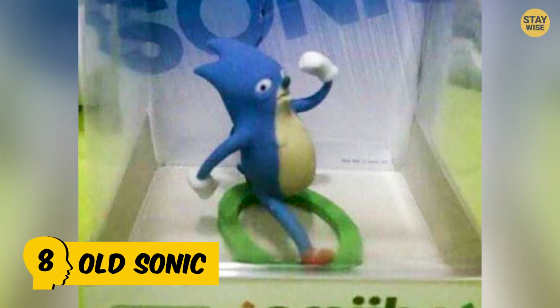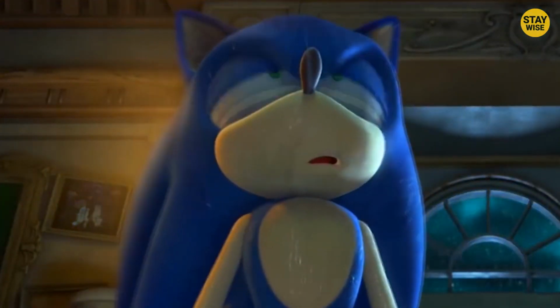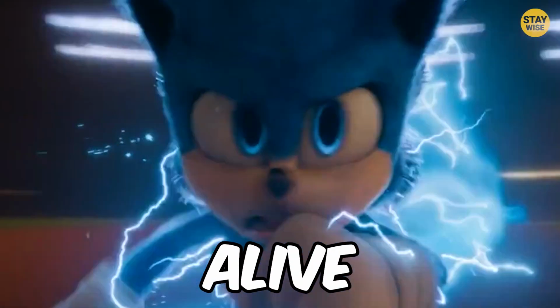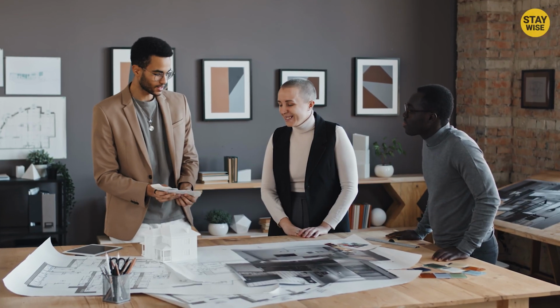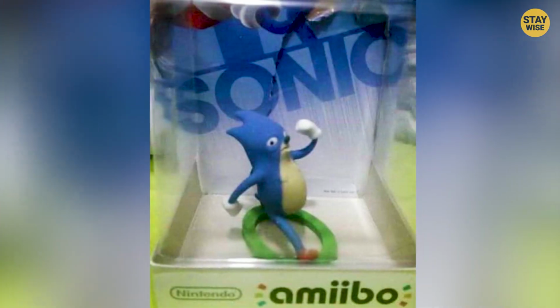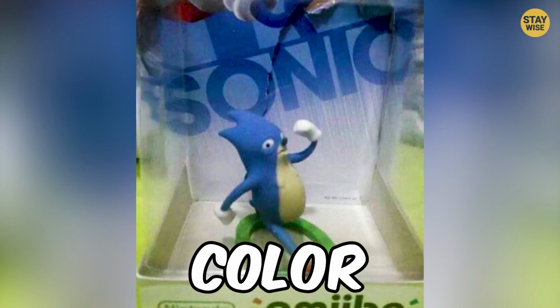Number 8, Old Sonic. First off, this toy has a huge disrespect to Sonic. Come on, one of the fastest and most powerful creatures alive made to look like this? That's totally unacceptable. The design is so bad that it looks like this designer knows nothing about the real Sonic.